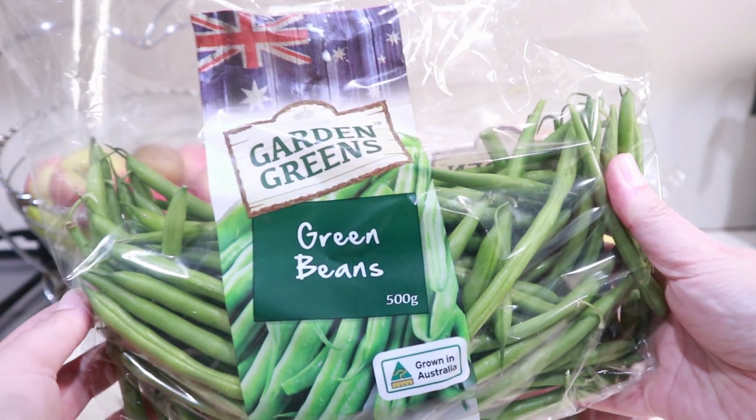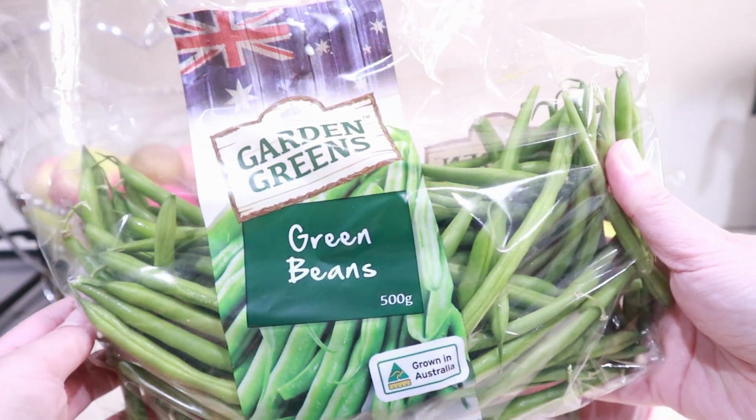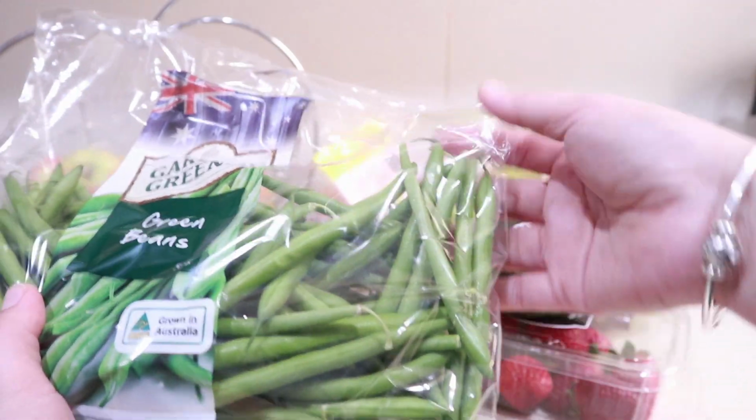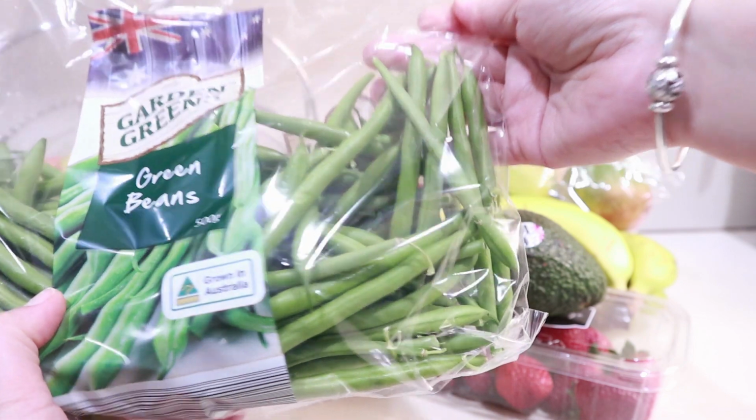Green beans. They're 500 grams and they look so fresh. Can you see that?